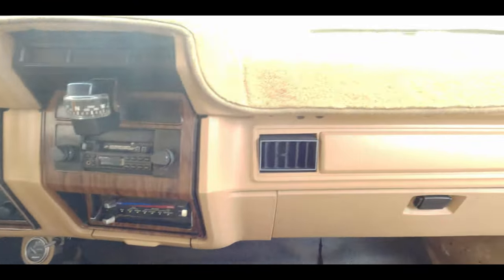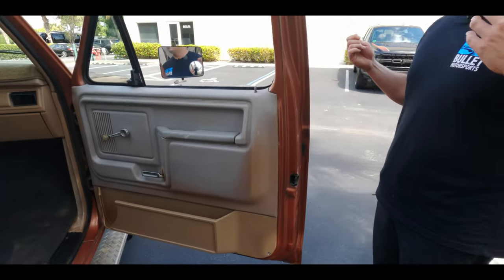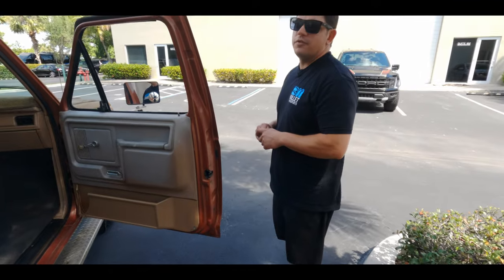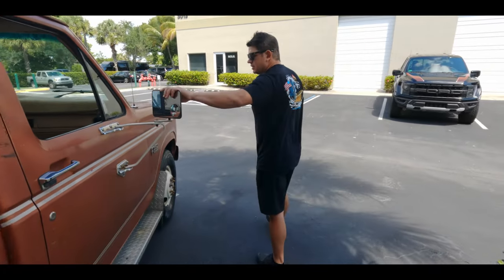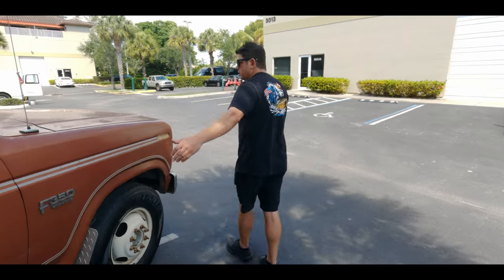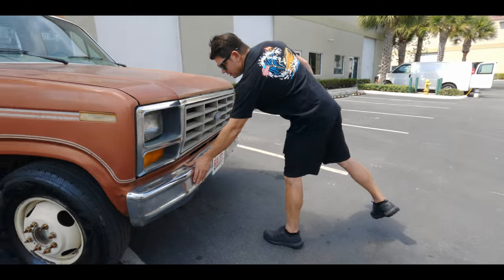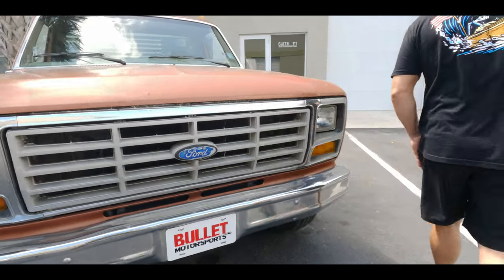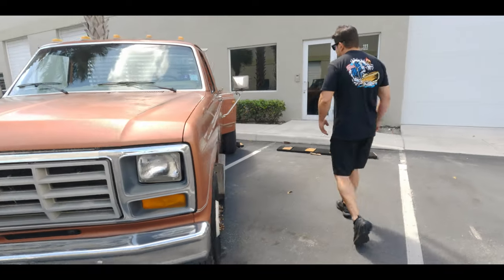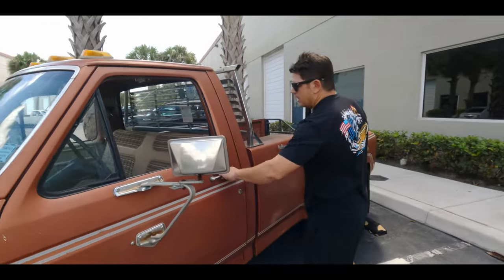Door cards are original. There are imperfections throughout, so I would characterize this as a really, really good driver farm truck. Mirrors are extended, so if you want to put a third wheel, you can. Front bumper chrome is very nice. Small imperfection right here, and then obviously it is sun faded throughout. But the patina of it is just beautiful. You have this nice rack here, your rear window rack.